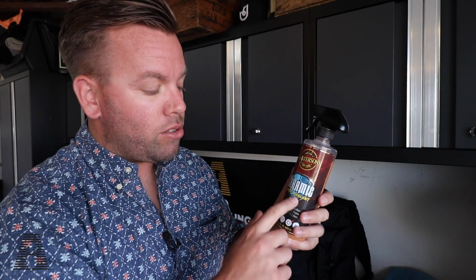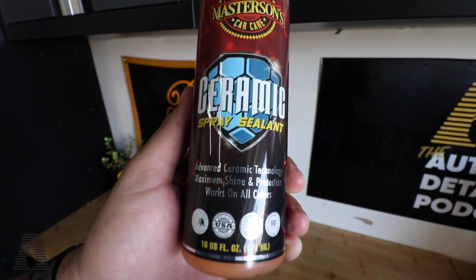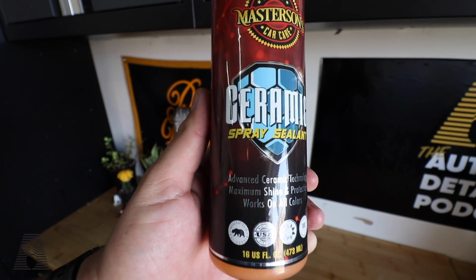However, his label looks just like Chemical Guys, but away from the name, I want to focus on what the product actually is, or more so is not. It's interesting because, like we've seen on some of the Meguiar's products, there's a play on words. He calls it a ceramic spray sealant. So what is it? Is it ceramic? Is it a sealant? It also boasts on the front of the label that it has advanced ceramic technology. Advanced ceramic technology, not just normal ceramic technology. That will be an interesting point when we look at some of the other findings in a little bit.